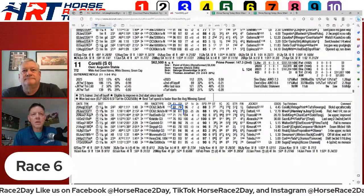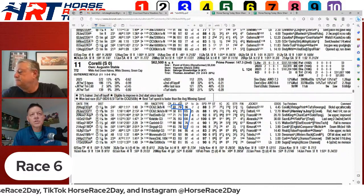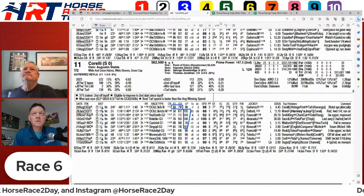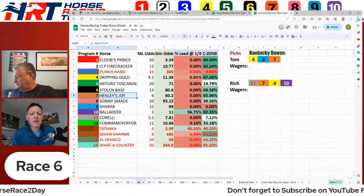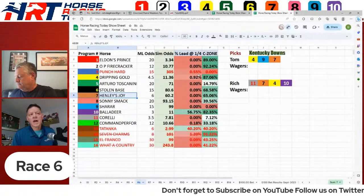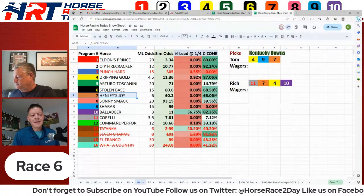So a little bit more improvement, and you can see all that really strong late pace numbers there. So if it's more interested out of the gate today, as it was in its last race, that late pace edge should take over the race at the end, bring that horse to the finish line first, in my opinion. I'm going to go with the Henley's Joy as well.